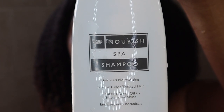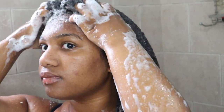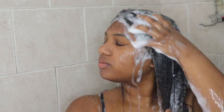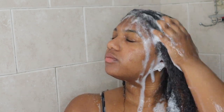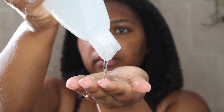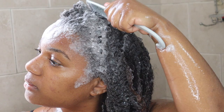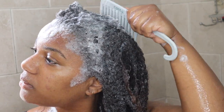I'm shampooing my hair with the Trader Joe's Nourish Spa Shampoo. This shampoo is great for cleaning and protecting your hair while also adding a lot of moisture. Whenever I wash my hair, I like to shampoo twice because I do use a lot of gels and heavy products in my hair. Now I'm going in with a shampoo comb and making sure that I really get whatever buildup I have on my scalp off of it.